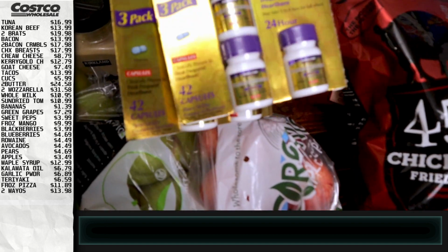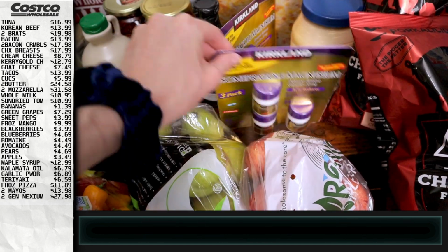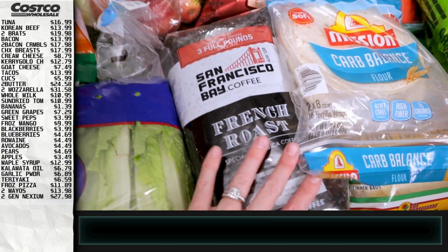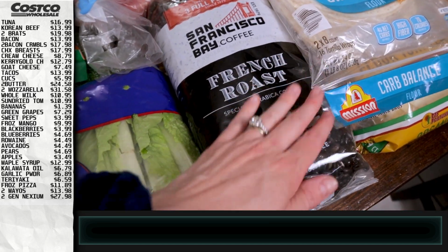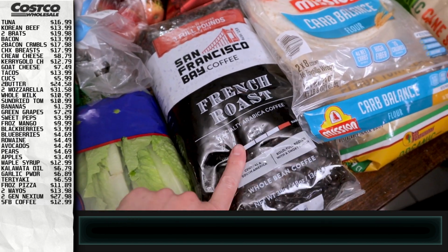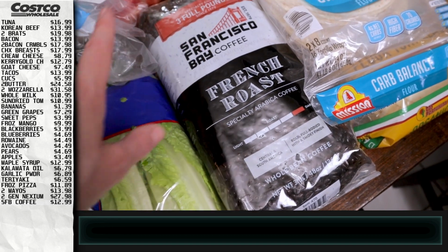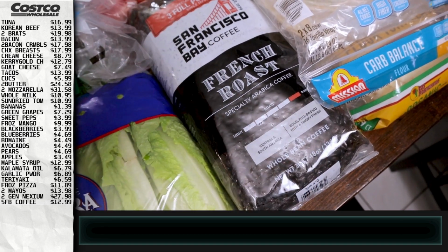So we got that. Got some of this generic Nexium for the pantry for Brandon. And then down here, we're going to try out this San Francisco Bay coffee. It's 3 full pounds, whole bean, French roast. And you know we love our cold brew. If you've never seen that video, go check it out.